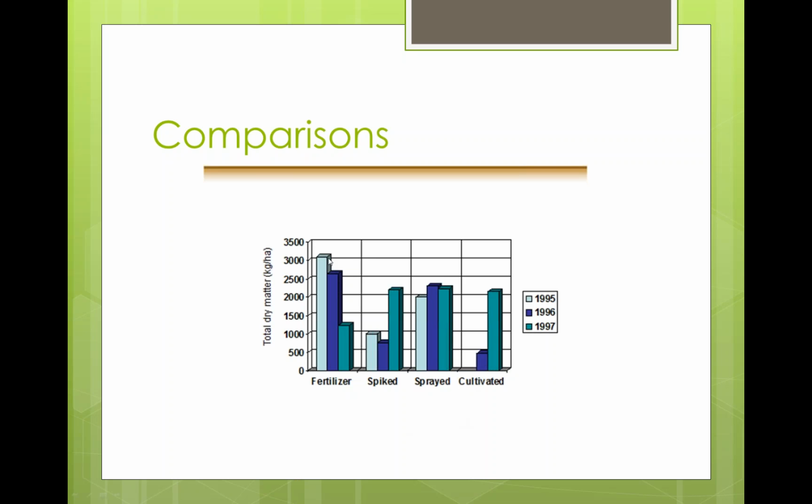And what we see here, on a dry matter basis, is that yes, we do get that big effect with the fertilizer, but it drops off rapidly without an application. So that first year is when you get your big bang, and then it starts to drop off. The spiking is a bit of a mixed message. We do see an increase in 97, but to some extent that is also attributed to a slightly wetter year than the previous years.